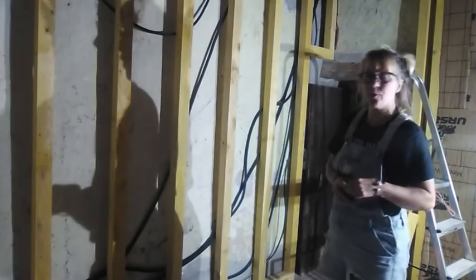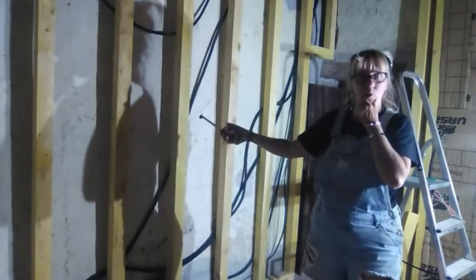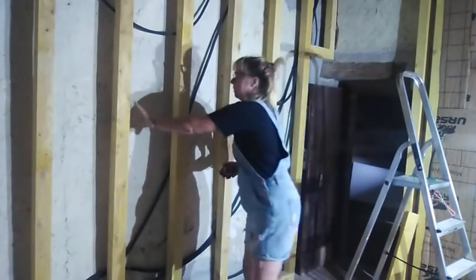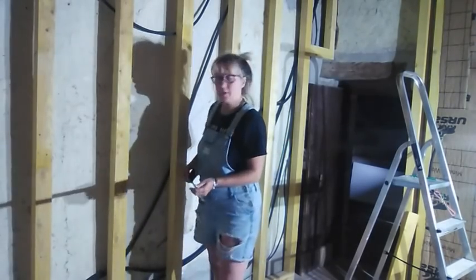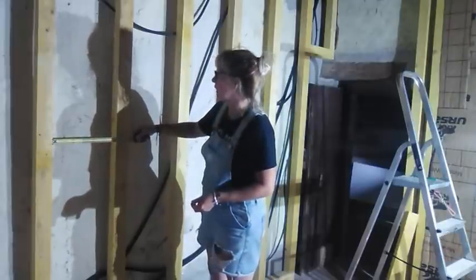Okay, I've got a bit of light up here now, so I'll quickly show you what I'm doing. We want to put the rock wall in for insulation inside each of these beams. What are they called? Studding. I just do as I'm told. So what I'm having to do is measure and make sure that I get the right fit.